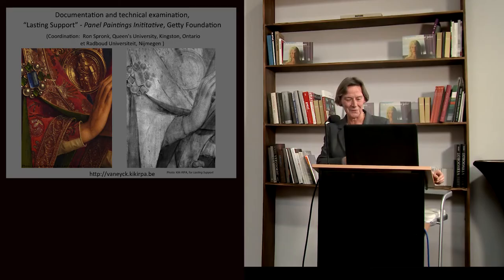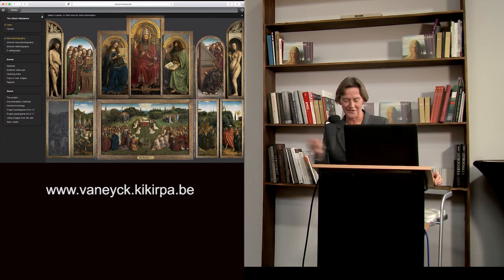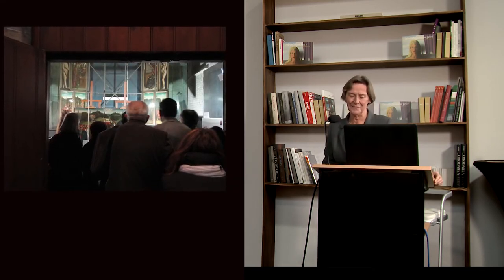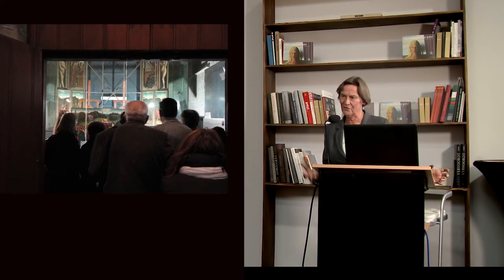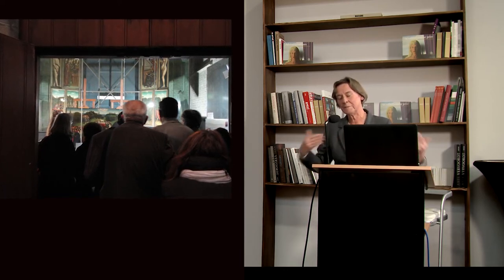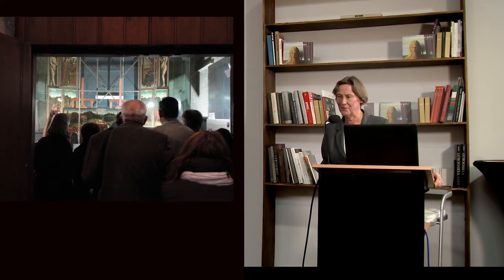I mean, all of us know that we are at a certain point stopping with work, and then it is fantastic to be able to transmit knowledge and experience to the next generation. And that happened in St. Bavo Cathedral, working on the Ghent altarpiece. As I said, the documentation and technical examination, lasting support, and you can consult that at home behind your computer, which is really luxury. And at the same time, we made the first exercise of doing some conservation work, not restoration yet, but conservation, technical investigation, within close scrutiny of the public itself.